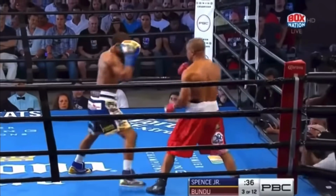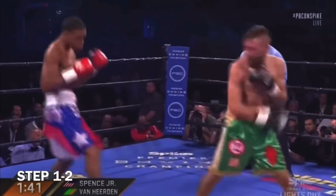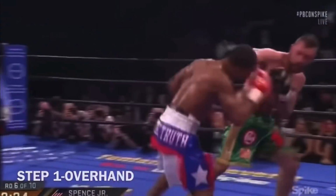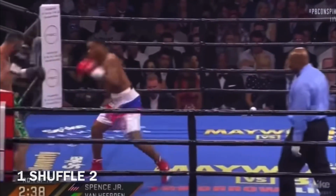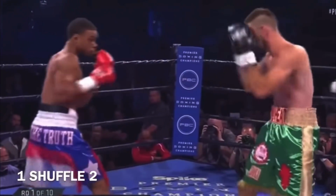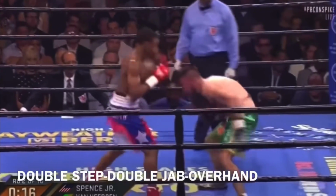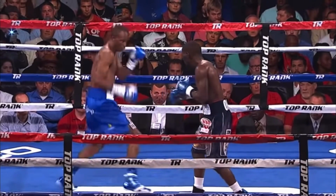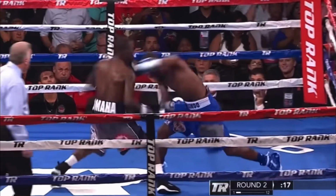If it's not on point, Errol typically uses the jab to set up his backhands in basic or fundamental combinations like the jab cross and the double jab cross. The landed jab typically freezes an opponent so the backhand can come behind it and do damage. Early in fights, while Crawford is still trying to figure out range and timing, he has been susceptible to these exact combinations.